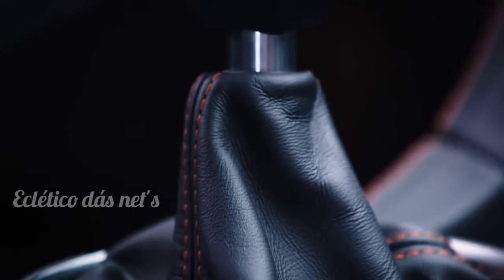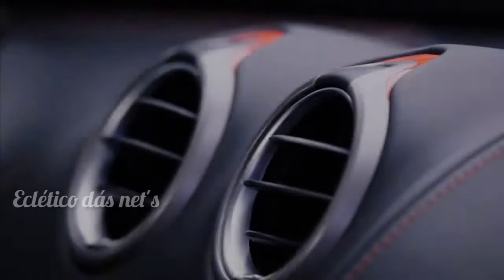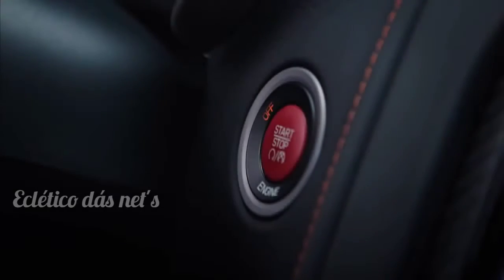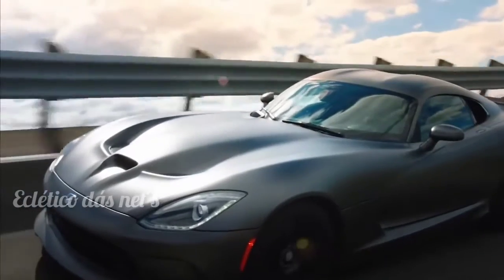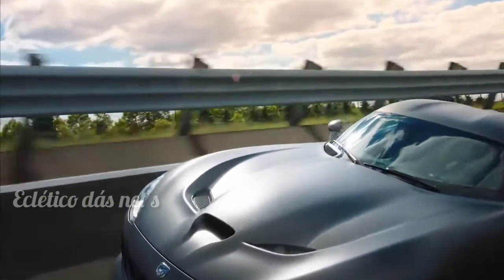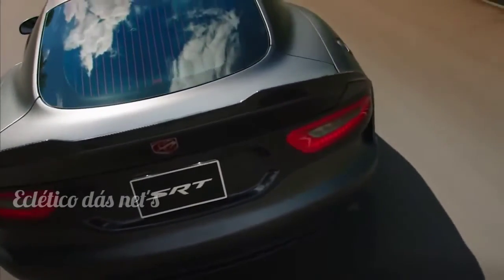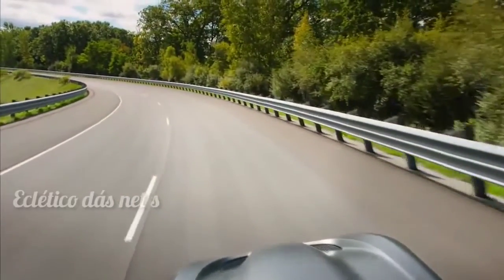Once inside, the Viper continues to charm the senses. Built to be a race car and devilishly luxurious at the same time. Examine the hand stitching. Flawless. Its allure is undeniable. And that sound, that sinful sound, the call is unmistakable and invigorating. The perfect mix of majesty and mayhem.